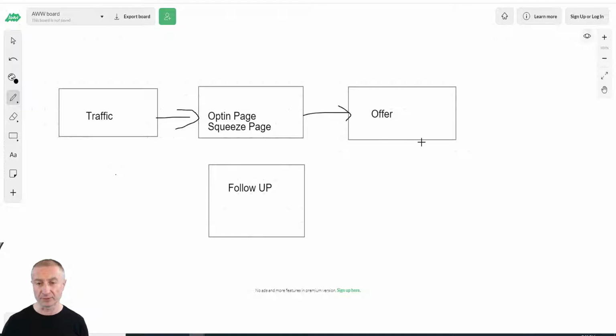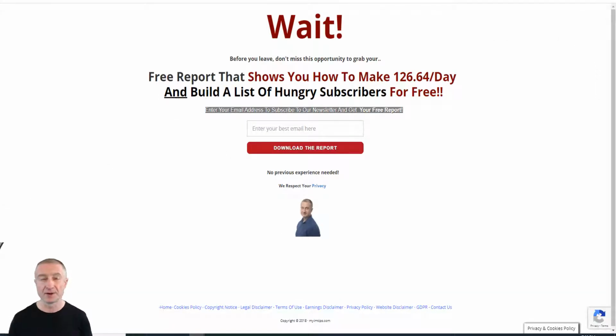But it doesn't mean that they purchase. Some people might purchase straight away, but if they don't, we have the follow-up sequence. So let me just show you here. Let's see. There we have another squeeze page. I wanted to show you this also.